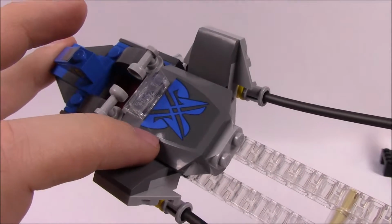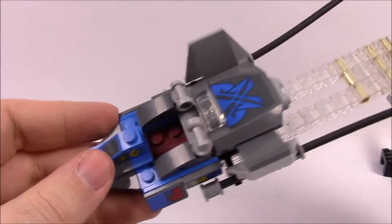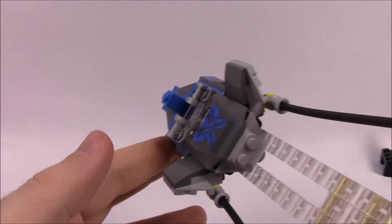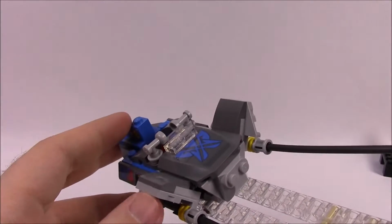Then of course another blue sticker logo there on the front of it. So again, I think the pod racer looks really good. Of course I haven't compared it to actual pictures of the pod racer, but when I see that, I'm like, oh, that's Anakin's pod racer. So I really like that design and everything.